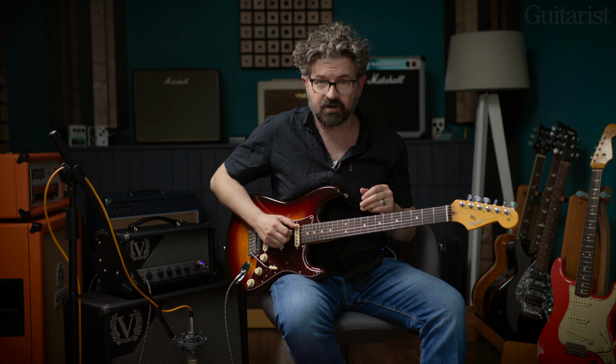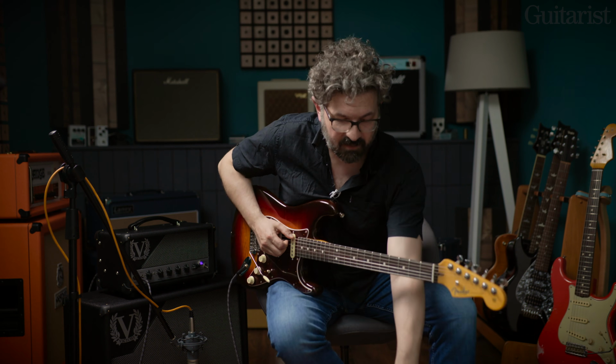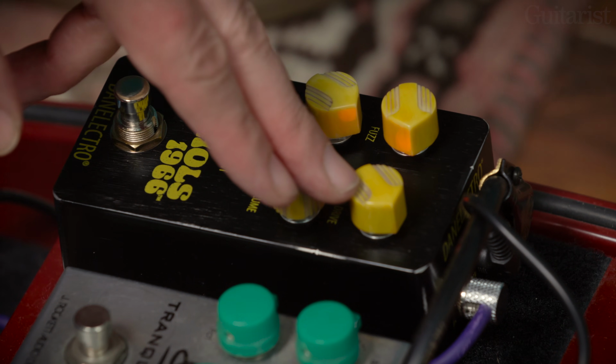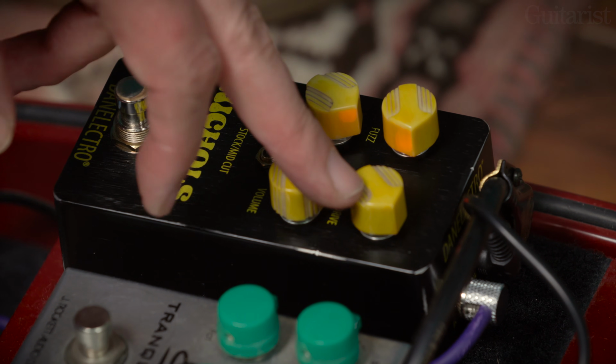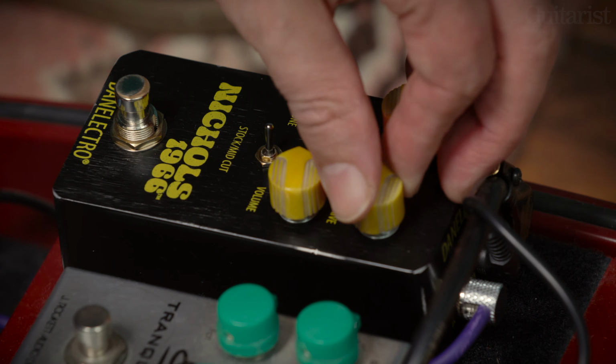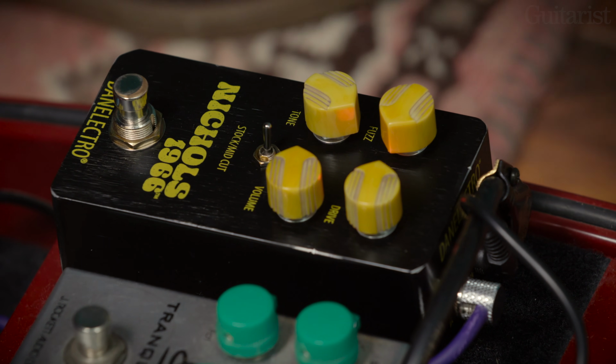Okay, first impressions, it's really quite nice. It does what it says on the packet. It's kind of drivey, kind of fuzzy, and at the moment I've got the fuzz, which is this knob here, turned up higher than the drive. That one's at about 2 o'clock, this one's about 1 o'clock. If we turn the drive down and the fuzz up, we obviously hear more of the fuzz character.